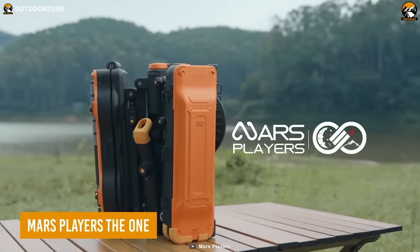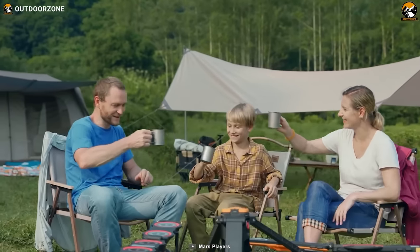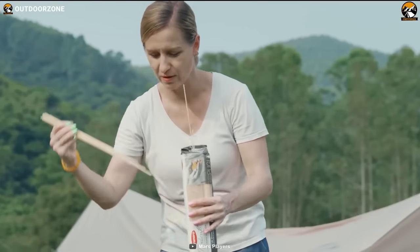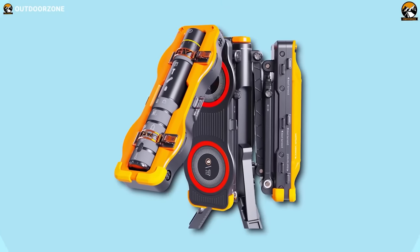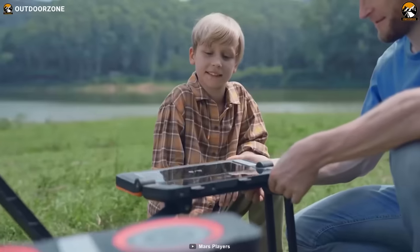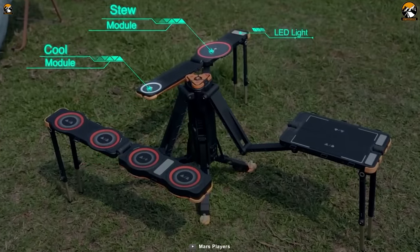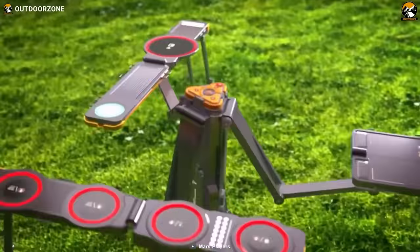Tired of hauling around multiple pieces of camping equipment on your outdoor adventures? Look no further than the Mars Players The One, the all-in-one camping gadget that has everything you need for your next glamping trip. With its sleek exotechnology design, the One is not only handy and durable, but also incredibly easy to set up. Its modules include a heating element, stew module, cold module, and grill, so you can cook up a storm no matter where you are.